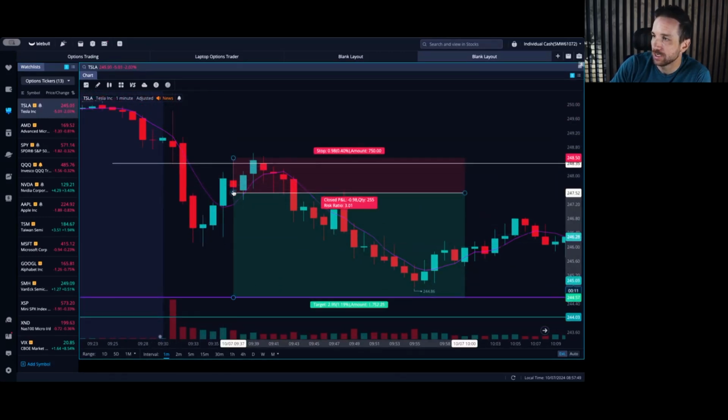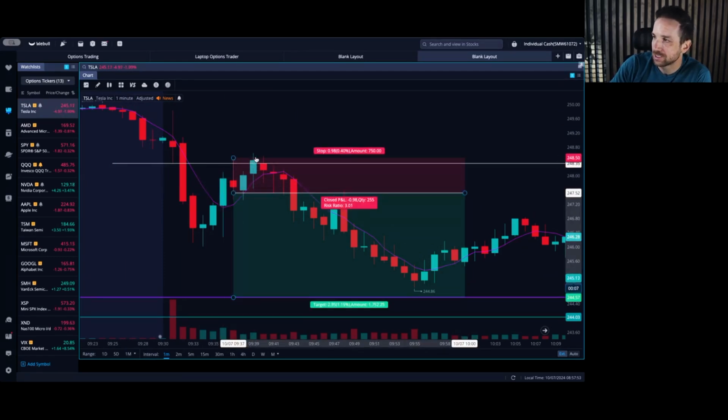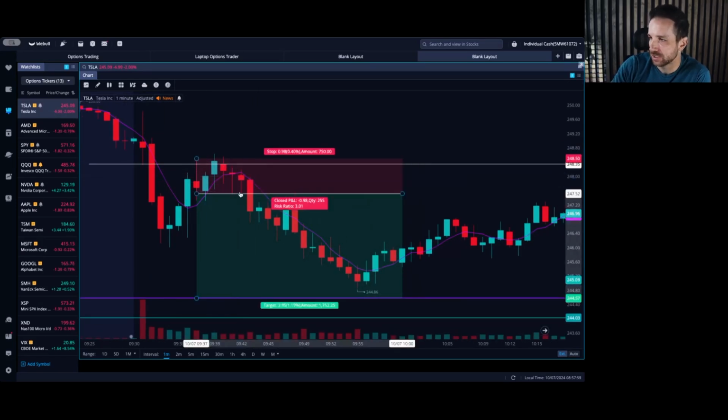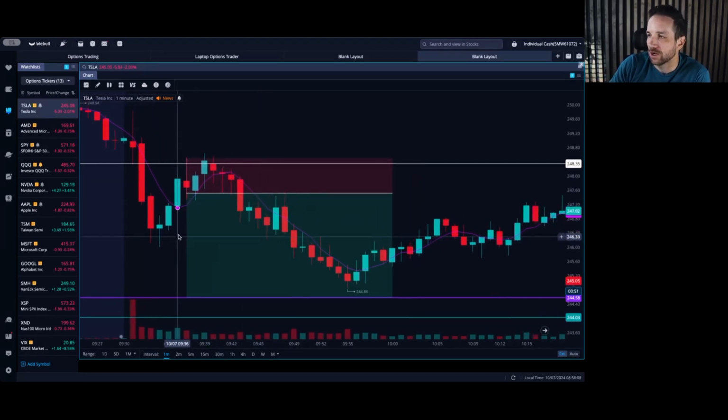I saw this hammer candle get put in, and so I ended up popping in the trade. It came up, wicked against my stop loss, but I ended up staying in it. The challenge I had with these particular option contracts, which kind of spooked me a bit, was the spread was really wide. It was probably about a 5 to 10 cent spread on the Friday contracts. And so my profit target was down towards this prior day level.